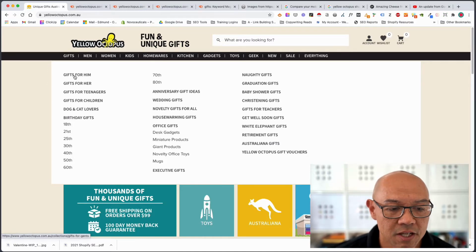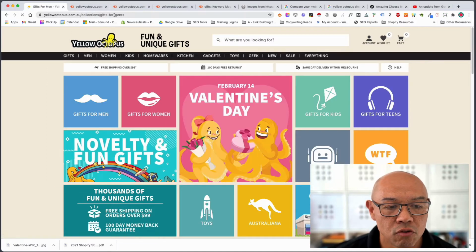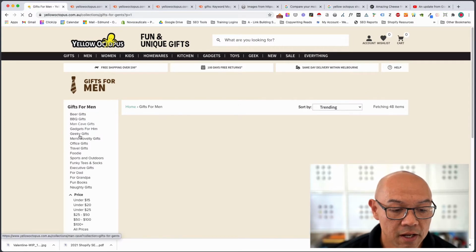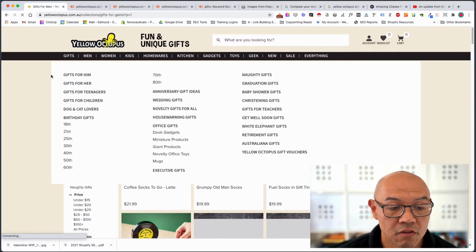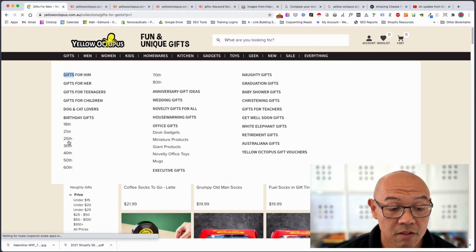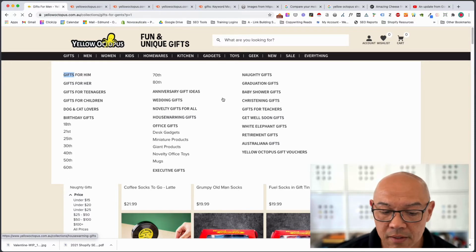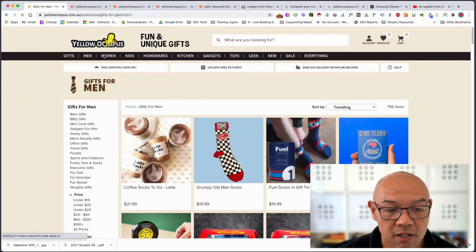And so if you look at the site, for example, gifts for him, you can see the collections are all well named. In this case here, it's gifts for gents. And look at all the different variations here. Gifts for him, geeky gifts, men's novelty gifts. There's a huge amount of searches for gifts around birthdays. So they've got all of those collections as well. Novelty gifts, housewarming gifts. Mate, these guys have done a great job figuring out what all the collections are.